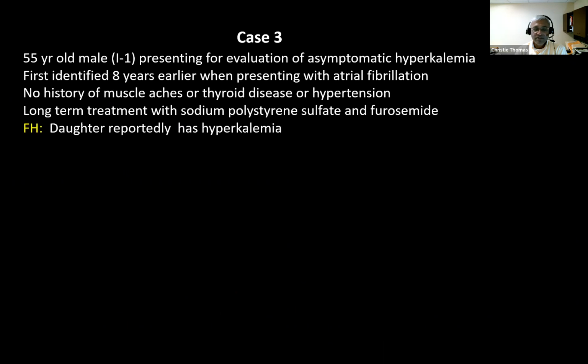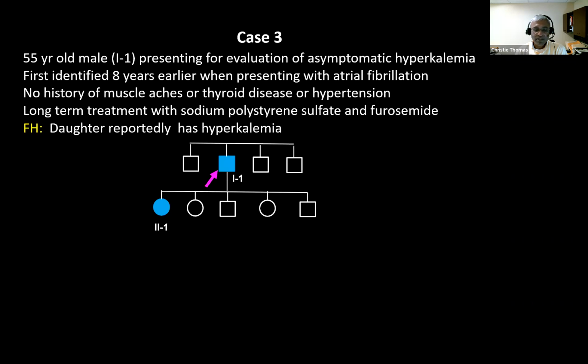He has no thyroid disease, no history of muscle aches or hypertension. That's so that you might think about muscle aches as a source of rhabdomyolysis or hyperkalemia, and thyroid disease because of the well-known association of hyperkalemic periodic paralysis with thyroid disease. He was being treated with a potassium exchange resin called Kayexalate, or sodium polystyrene sulfate, and a potent diuretic called furosemide without much success. The daughter also has hyperkalemia.